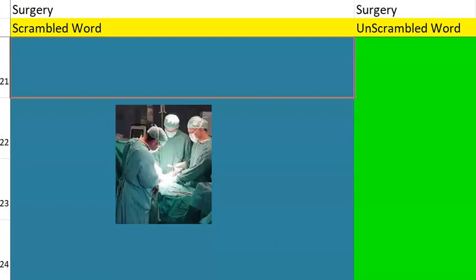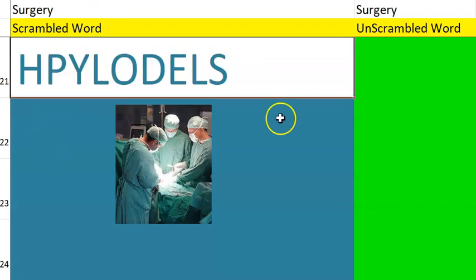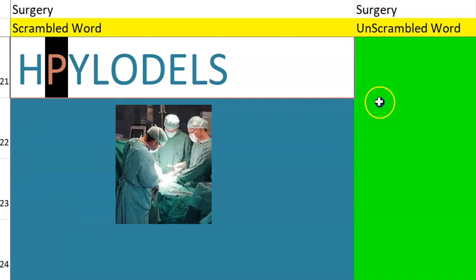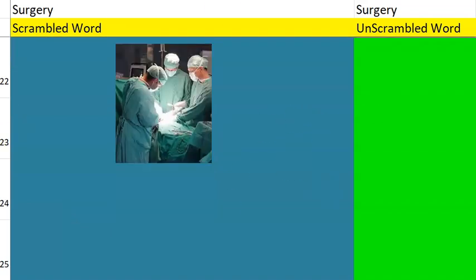Let's go to the next one, guys. Oh, we are done with 20. Great. Nice. Are you ready for more? Shall we go to the 21st one, guys? What do you think this one is? Take a clue if you need to. It is starting with a P. You would have heard about it in breast. It is phyllodes tumor. Very good.